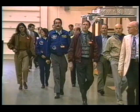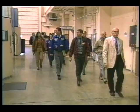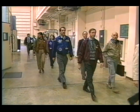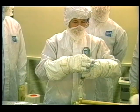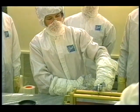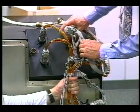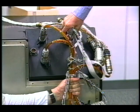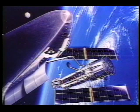on the GHRS. That's why in March of 1993, the crew came to Ball's Boulder, Colorado operations for some visual and hands-on training with COSTAR and GHRS. The astronauts inspected COSTAR and discussed how to handle and install it, as well as testing the tools they will use. They also gained experience with the electronics kit for the GHRS. The upcoming Space Telescope servicing mission will no doubt be one of the most exciting and challenging ever attempted, and Boulder, Colorado people will be playing a major role.